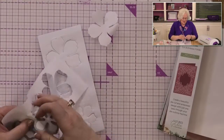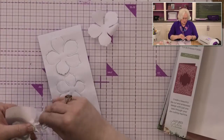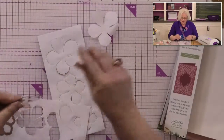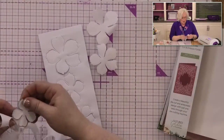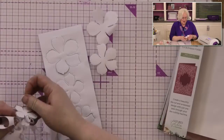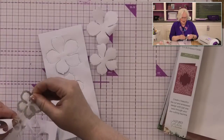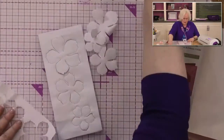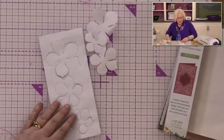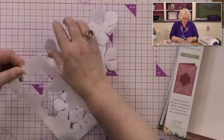I'm being a bit heavy-handed here today, but that's fine because I've got plenty of layers. So that top layer is not going to matter if I muss it up. Not that I have. But if you do muss it up, it's copy paper. Copy paper is very low, about 80 GSM, something like that normally. So it's the thin stuff that you use every day in your photocopier.